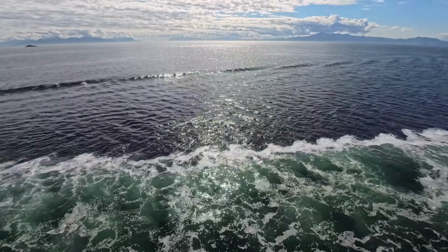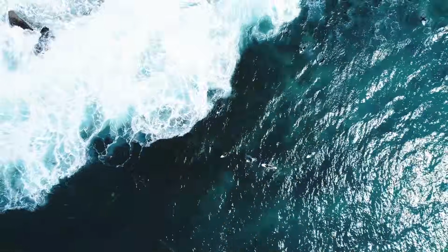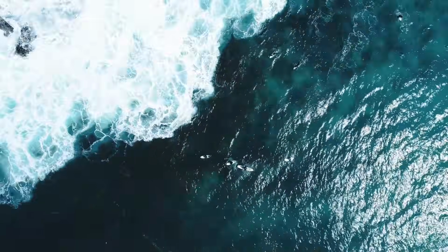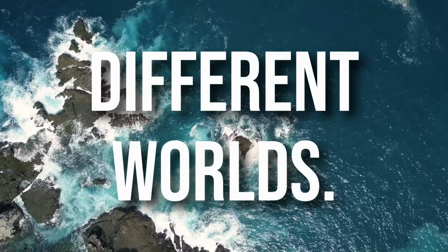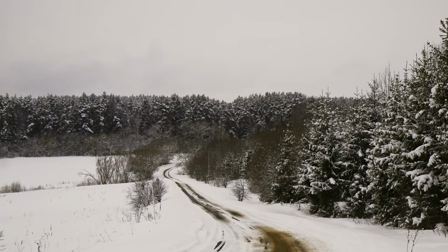Three oceans means three different systems shaping the land. Different currents, different storms, different ice, different erosion. Same country, different worlds. Now the terrain starts making rules.